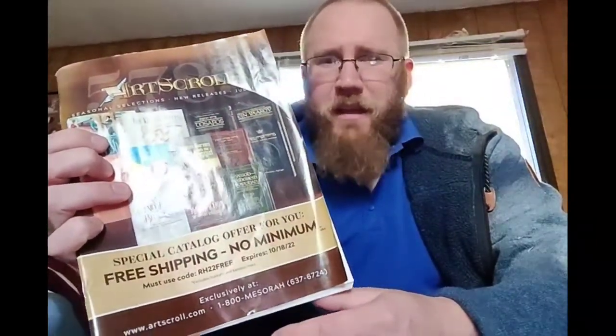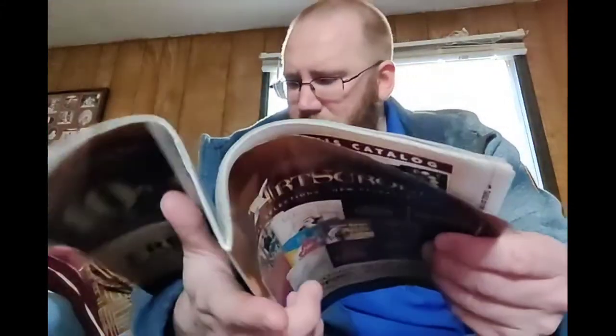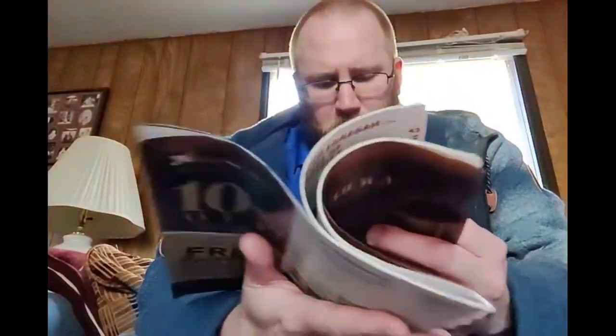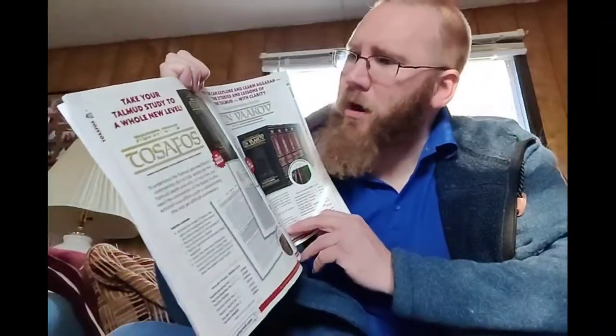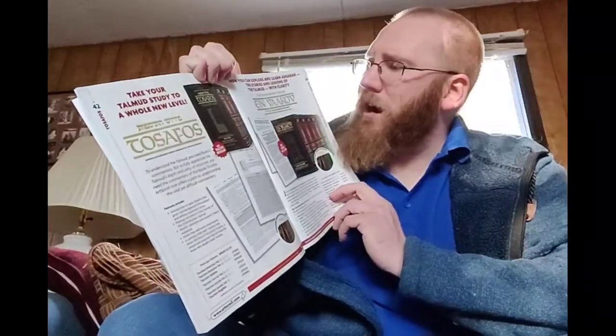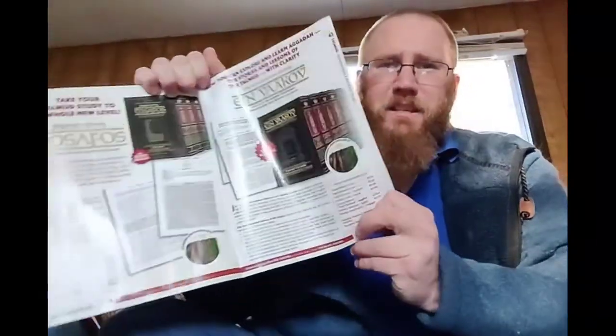So I always get this in the mail. This is like maybe a quarterly catalog. Maybe I get four of them per year or something like that. It's maybe 20 some odd pages or more, actually more than that. I see the number 71 up there. There's a lot of material in this little book here. I just opened it up to Tosafot and then Ein Yaakov. So there's a lot of different biblical materials in here, commentaries and such.